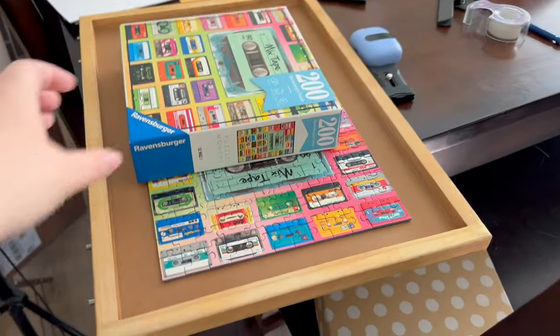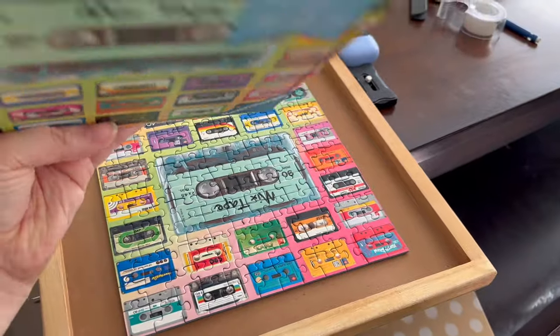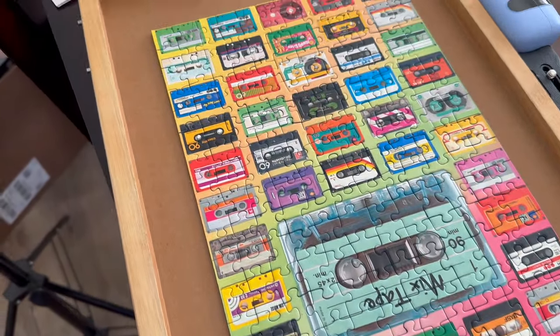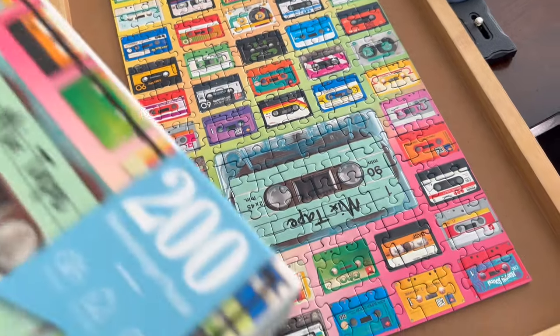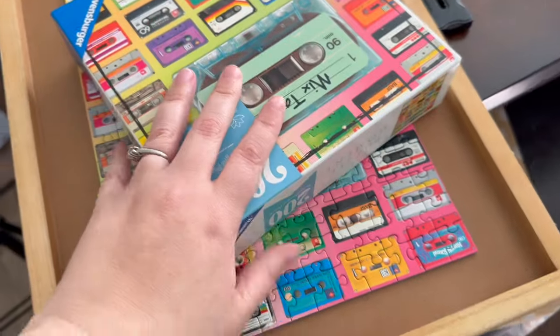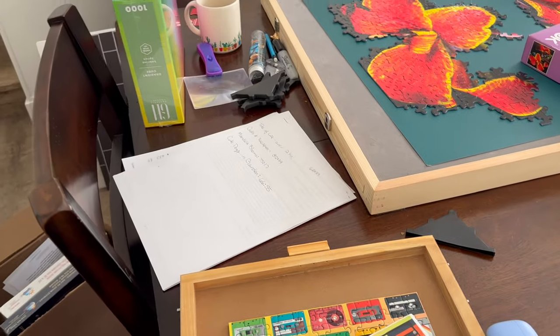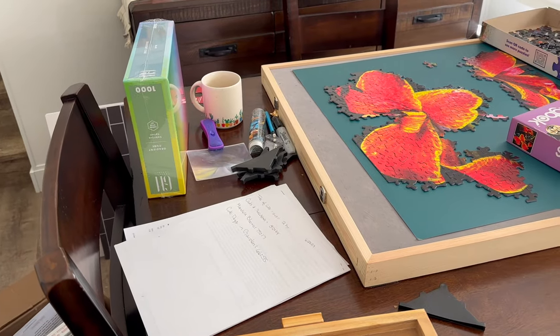We had this puzzle that I did last night called mixtape, I believe, or cassette, something like that. It's just a small little 200 piece, super cute. Did it when the lighting wasn't the best, but I still was able to finish it. And this is like the perfect size for this little tray, which is awesome. So I'm gonna put that away. I have just like random papers. That's for a Facebook group giveaway, which will probably be done by the time this is up.